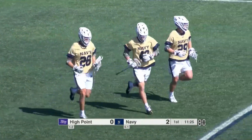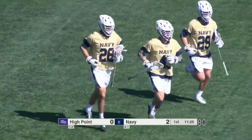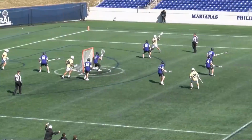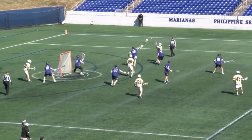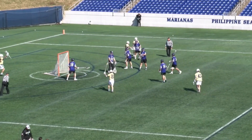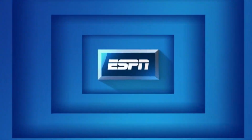Right now, a short stick defender is on number 28 for Navy, Dane Swanson. He's able to just separate himself inside the creases just a little, gets the feed inside, and puts it in the back of the cage. The sophomore from St. Mary's City in Maryland played his high school ball in Baltimore County at McDonough. Gets open inside. We don't usually see Dane operating from right along the crease, but effective there.